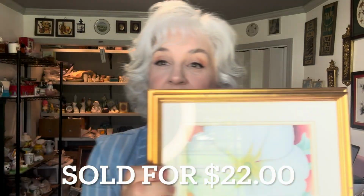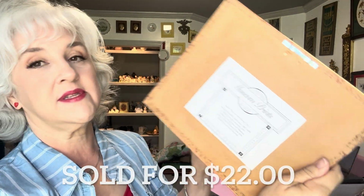Georgia O'Keeffe print sold. It is framed. It was a museum print that was framed. It had just a tiny little bit of damage on the backing right there. I love this. I got 2 of these. This one just sold, and honestly, here's the other one that I got.